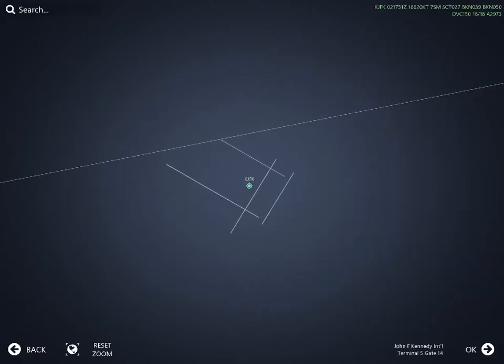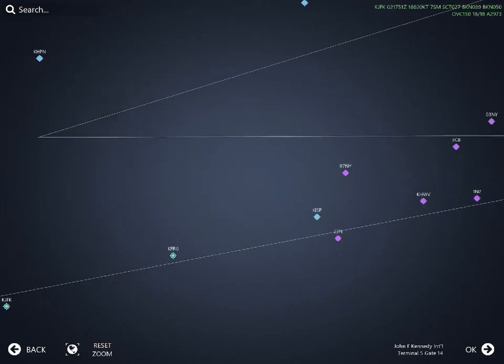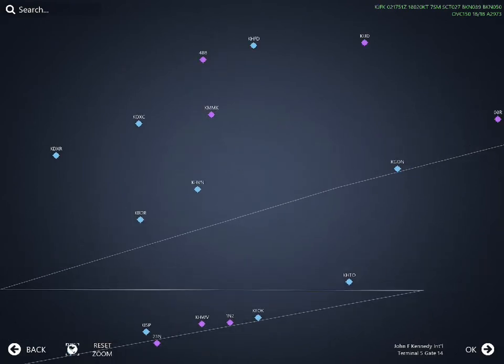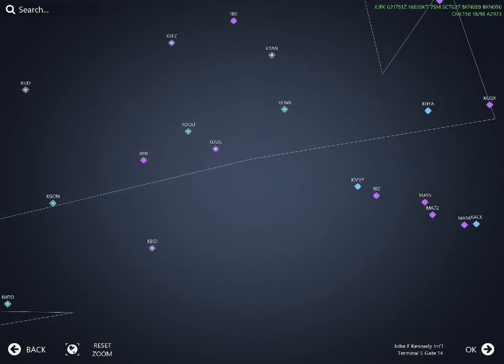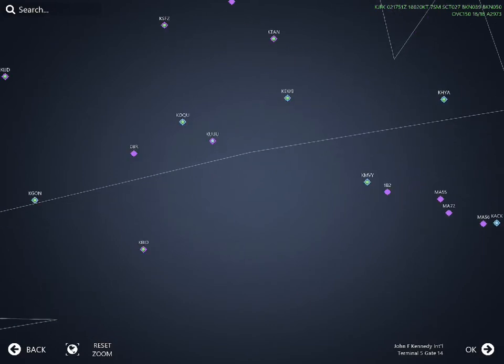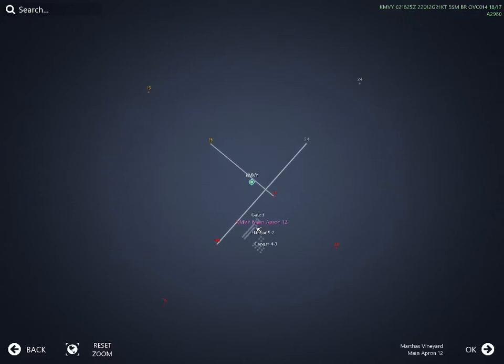So, I don't want to go all the way from JFK, although this would be part of it. I'm just trying to see if there's something in the middle here where I can just kind of get up and out. I don't know if Martha's Vineyard can handle an A320. How long's the runway? That would work. Let's see. What do we got for our length here? So I can go Martha's Vineyard.